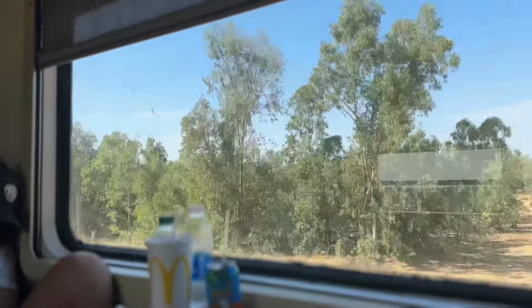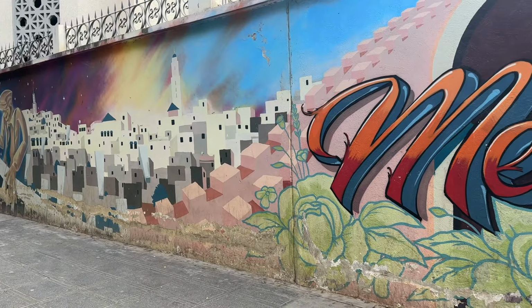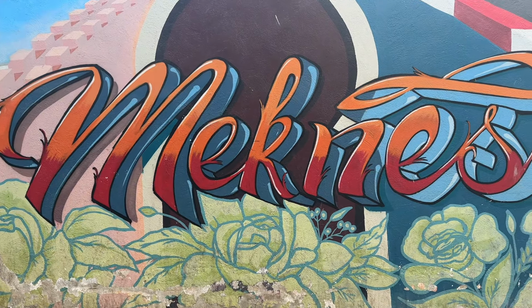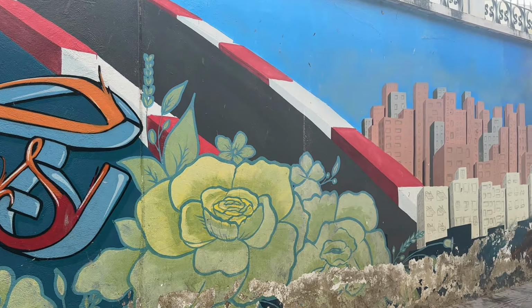Train ride as well. So looking forward to this, another new city. So it's really cool to see this mural, because I can pop it in my video, and this is where we're staying. The first night out of Casablanca, Meknes. How cool. So this is the town square of Meknes, where I've walked up to.